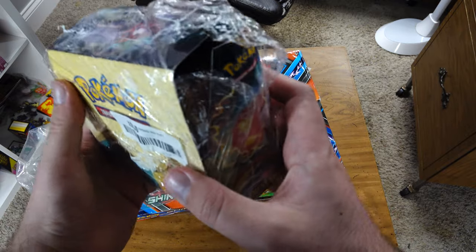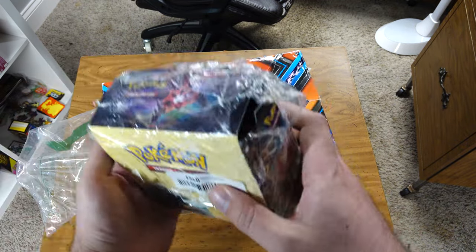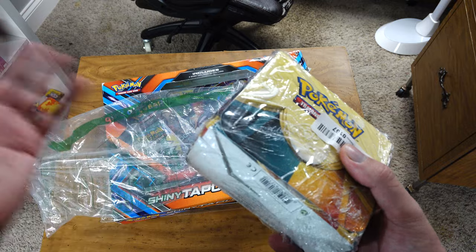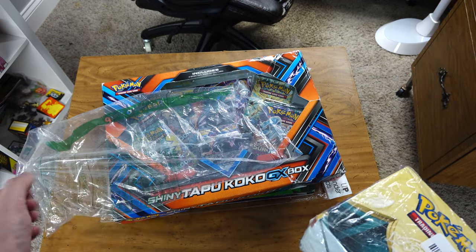We'll have to see. These cards, at least from the top, look legit, but you hear that? That is probably cards just spilling out everywhere, which means it's going right back.